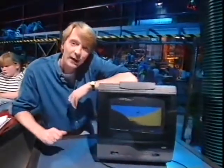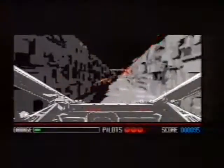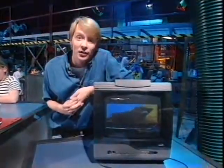Our first review this week is Rebel Assault on the Mega CD. You play a rebel rookie pilot. The game has 15 levels, which include scenes from the first 2 Star Wars movies. There are some stunning intro and between-level sequences which whet your appetite for a real Star Wars feast. But great movie sequences don't necessarily make for a great game. The big test is, how does it play? With the answers, Sir Hale.